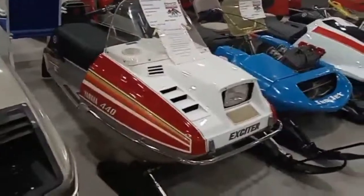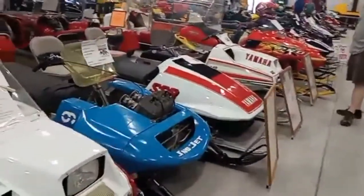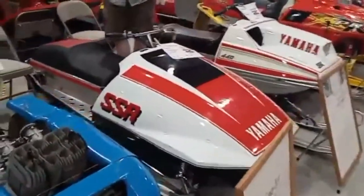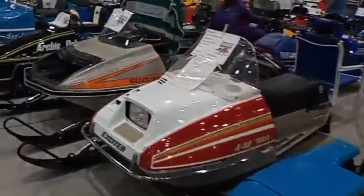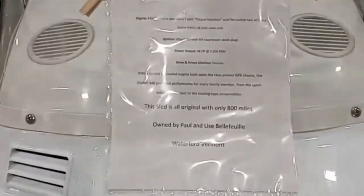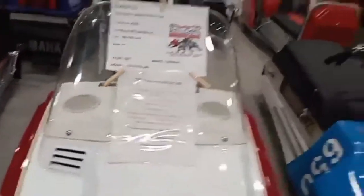Paul Belfay, okay. Yeah, he's a good friend of mine. I've not seen this sled of his. He is a Yamaha guy, and these next few sleds are his. This Thunderjet is Paul's. This SSR, of course, is Paul's. You've probably seen this on the podcast many times, as is this SRX. He wins a lot of awards with these at the shows. And this might be a new acquisition. Let's see if he's got some notes on here. Yeah, he must have just gotten that. I've not seen that.